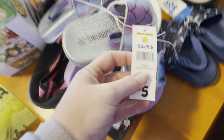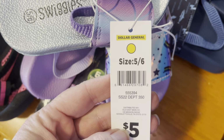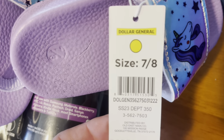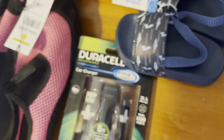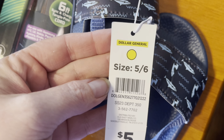And then we've got the little mermaid looking shoes. There's the UPC on these. Okay, and then we've got the unicorn slippers. There's the UPC on these. And then we've got the little boys shark. And there's the UPC on it.